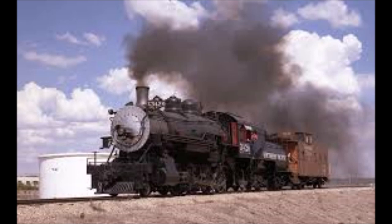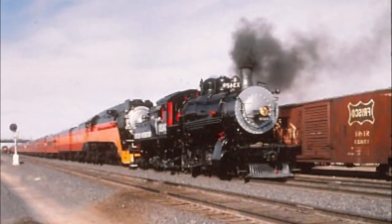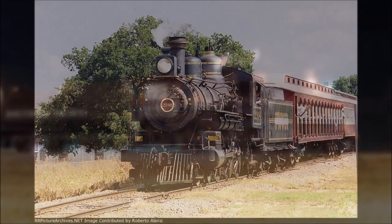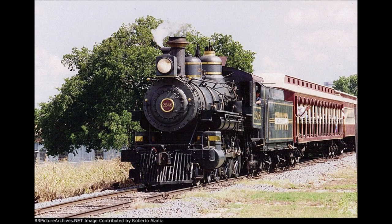After 1 year of restoration, the locomotive steamed again at El Paso's 4th century celebration in 1981. The locomotive even double-headed with Southern Pacific number 4449 during its time in excursion service. Today, the locomotive sits out of service. If it ever wants to operate again, it requires a boiler recertification. Our next locomotive is Southern Pacific number 2248.